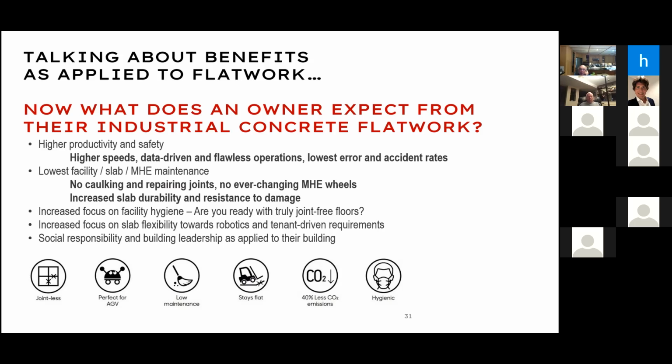It's really the perfect storm if you are a freezer owner, because repairing in freezer conditions is very hard, but it is actually the perfect storm even if you're operating at ambient temperature for the reasons I stated above. And then in recent years, we've seen that the CO2 problem became a societal problem, and the social responsibility with this and building leadership is also an enormous factor.